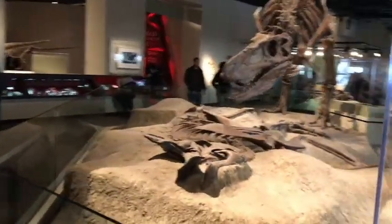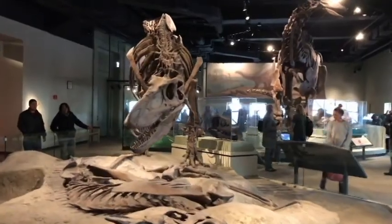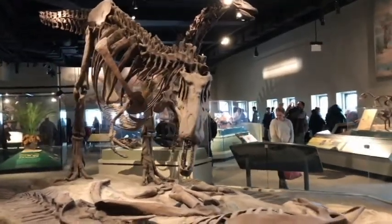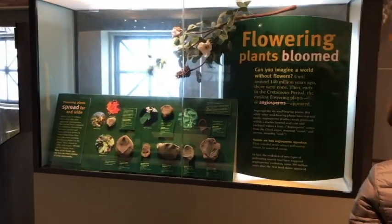During the Mesozoic, that's when Pangea began to break up as well. During the Mesozoic, we also got the birth of flowering plants.